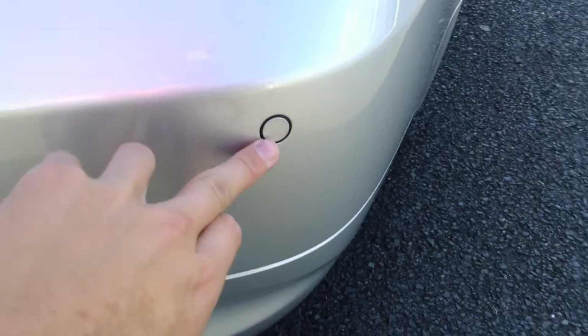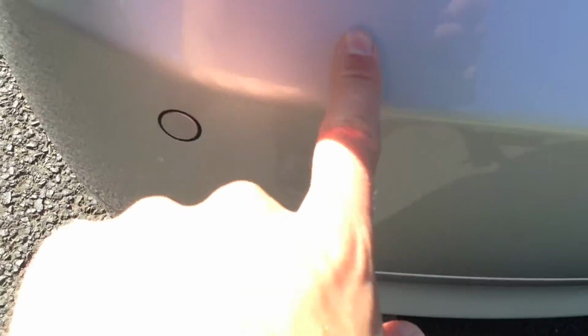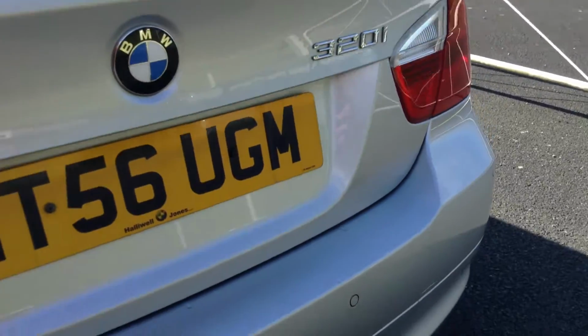Looking on the rear bumpers, you can see you've got rear parking sensors. There are the odd one or two light scratches on the back of the loading bay here, so again, will require a bit of a mop and polish. The majority of them are very light, so shouldn't really have any issues getting them out. Apart from that, there's no signs of any damage whatsoever to the rear of the car.